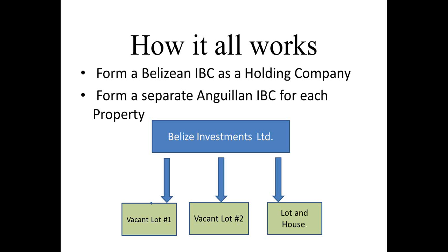Now in this slide, I show the example of one client who bought 2 vacant lots, and a lot that he plans to build a home on. Okay, so here's the ownership structure. He has his holding company. Underneath there, he has each of his properties, and each of the properties is held in a separate IBC.